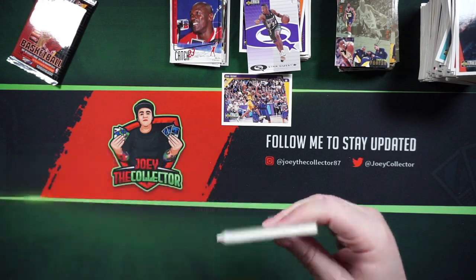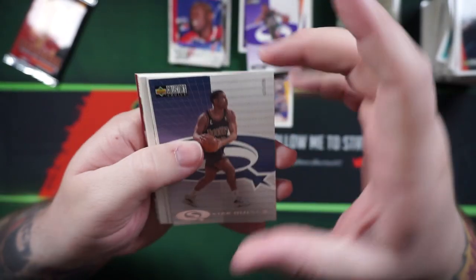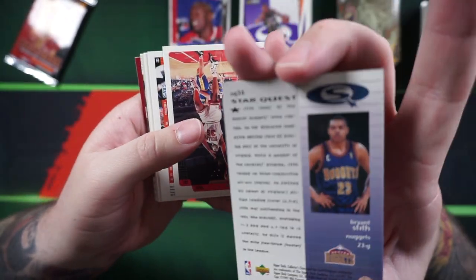So far, most of the StarQuest cards have been duds, but you know what? Like they always say, can't win them all, right? Even though I want to win.